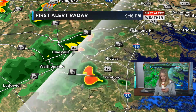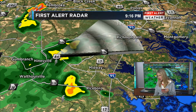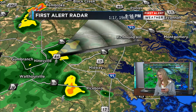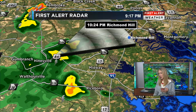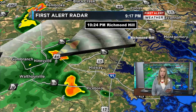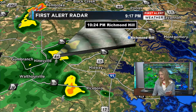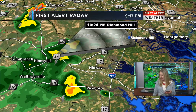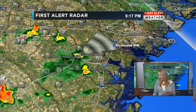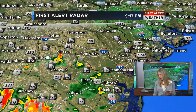How about Richmond Hill, I-95? Yes, so I've been tracking this storm out of Hinesville to Richmond Hill, and it's just slowing down. I put it at 15 miles an hour, but it's slowing down so much. So maybe some rain, no real winds, maybe some lightning in the distance. But Midway, this little guy just along 119 in Riceboro, that's your next stop. Is Rincon going to get anything? Maybe some rain, but that's about it.